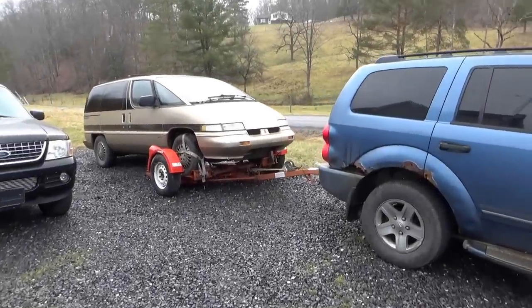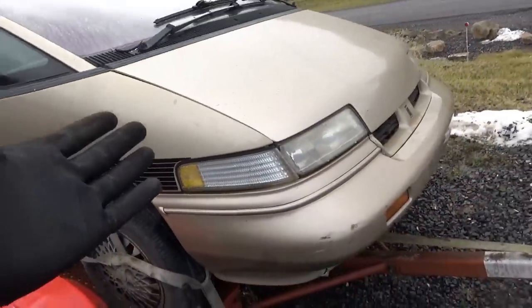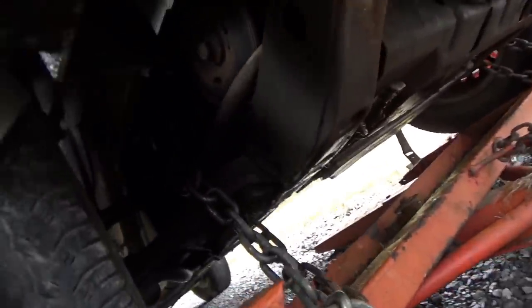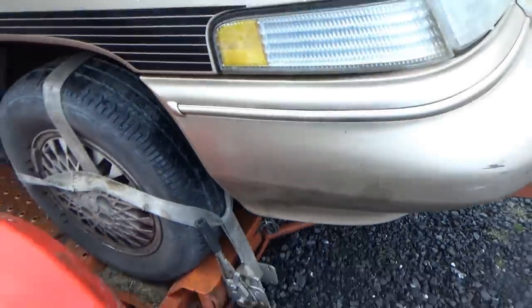'92 Oldsmobile Silhouette. So if you remember from the post, that's my loaner van, someone borrowed it, and this oil cooler line right here came off because 4 years ago I wasn't proficient enough to clamp this hose on, and well, it blew off when the van was cold. Engine's locked up. So now, a viewer reached out to me. I said, someone just take this thing. I don't want to see it crushed. It would be sad. And they want to swap a whole drivetrain into this thing, from a supercharged '96 Pontiac, you know, 3.8 liter.